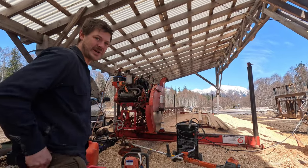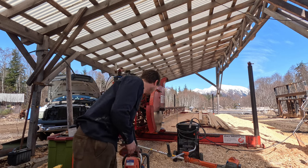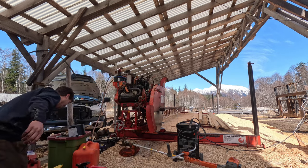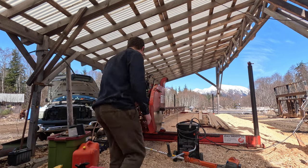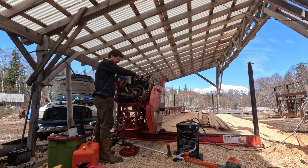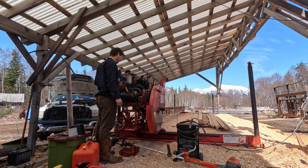Usually the mill runs better and better, like, the more you use it, you know? It's like any engine, they like to be used, likes to be ran. So, change the oil. We'll get a new battery on this. Should get another year out of it, no problem.